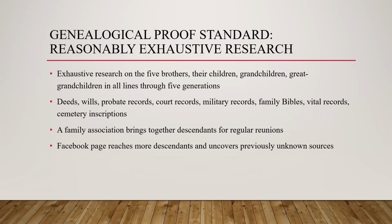Cemeteries, when I first did this project, were hard to find. We didn't have Find a Grave back in those days, and there weren't very many cemetery compilations in print for the South, for the areas that I was researching. But the family association I had brought together people for large regular family reunions. We still have them once a year. And of course, Facebook nowadays has been a great tool. We have a Facebook page for our family organization, and that reaches lots of descendants and uncovers lots of new information for us nowadays, but we didn't have that back in the 1990s.